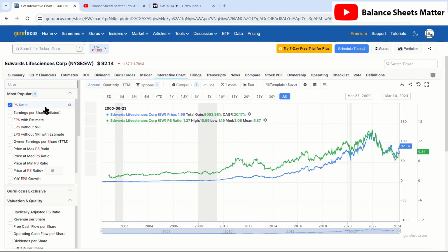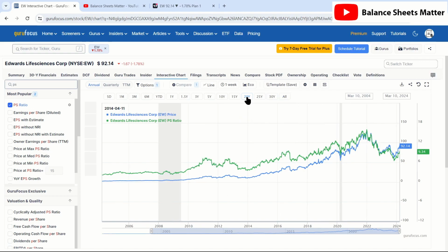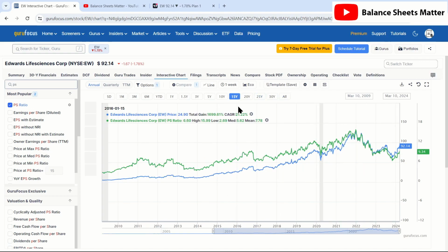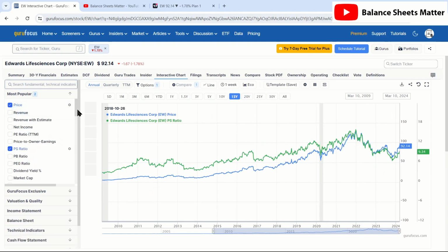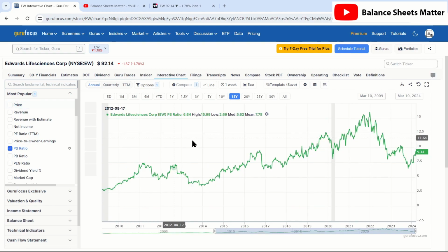And you can see the price to sales ratio does look kind of high. I'm going to bring this to a shorter time frame here. Let's take it down to say 15, maybe even 10 years. Let's go 15. I'm going to take off the price of the stock just so I can see it a little bit clearer. And they had a higher price to sales ratio further back here, but compared to recent times, it's quite a bit lower.